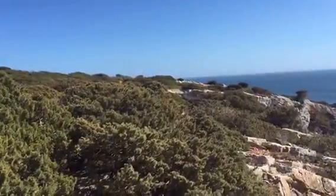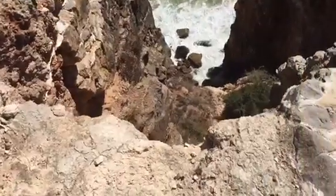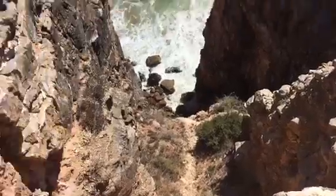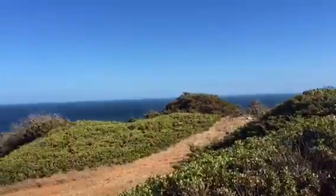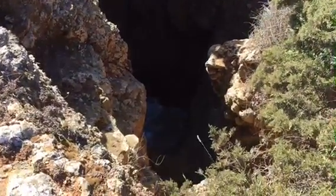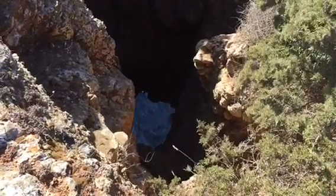So this whole section is just a series of total knife-edge cliffs going straight off. There's the cliff right there in the ocean, and then there's this hole here that's a cave, and right there we are standing on a shelf over the ocean, and that hole goes all the way down. Yikes!